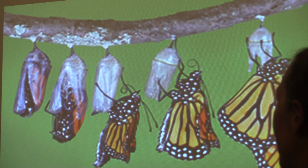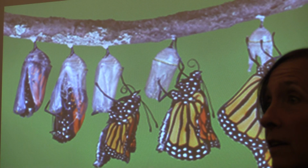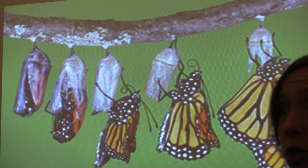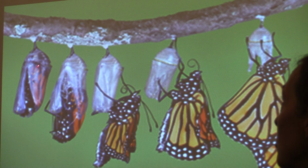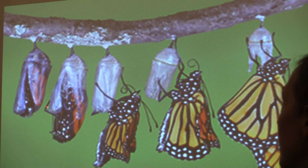Okay, so if you remember what a chrysalis looks like, it doesn't look like this, right? When they're getting close to the time when the butterfly is going to emerge, they actually turn black. And they become translucent, and then they become transparent. And you can actually see the butterfly in there. And then they will pull themselves out. The chrysalis splits, they pull themselves out. They start to unfurl their wings.